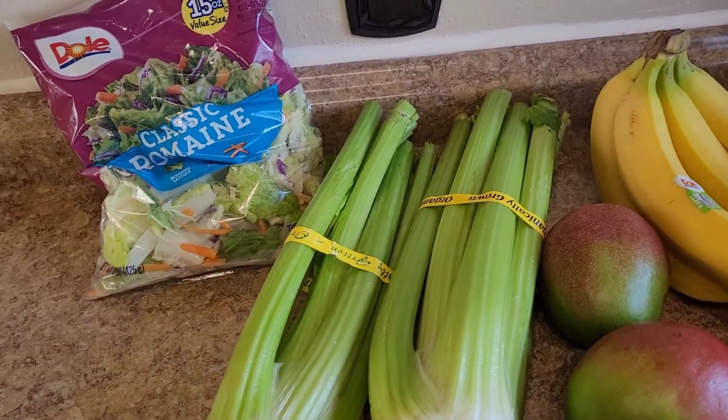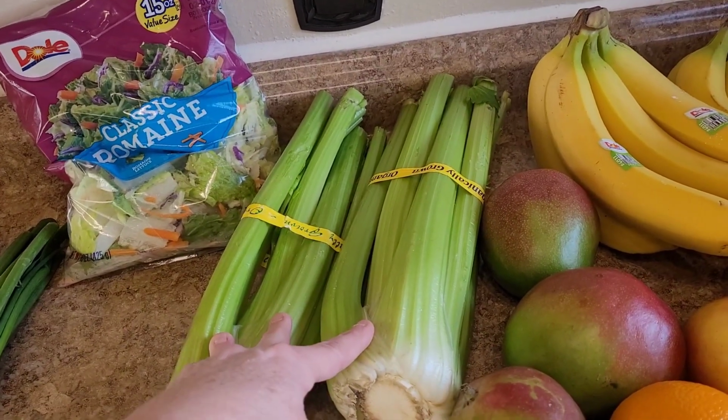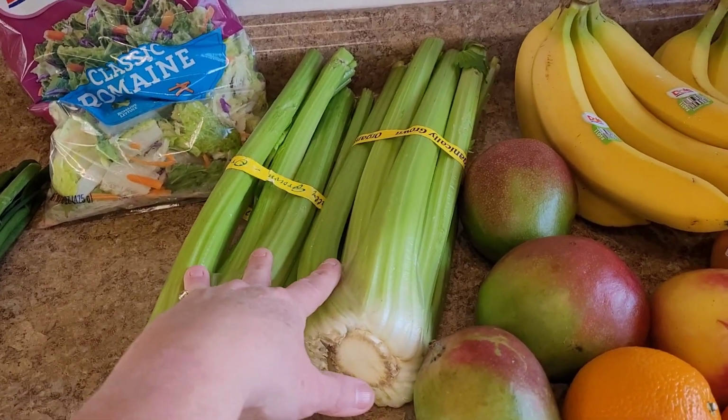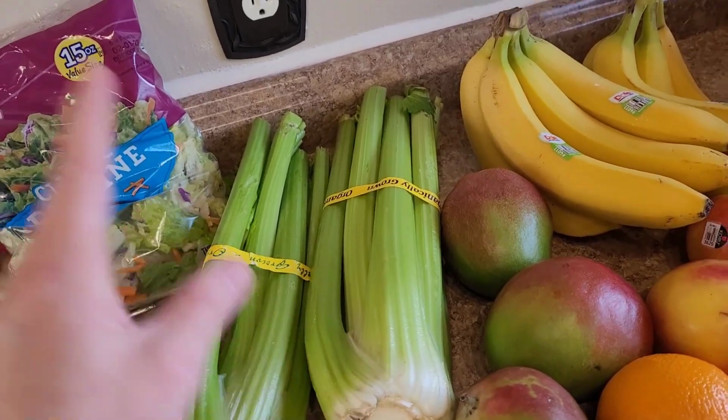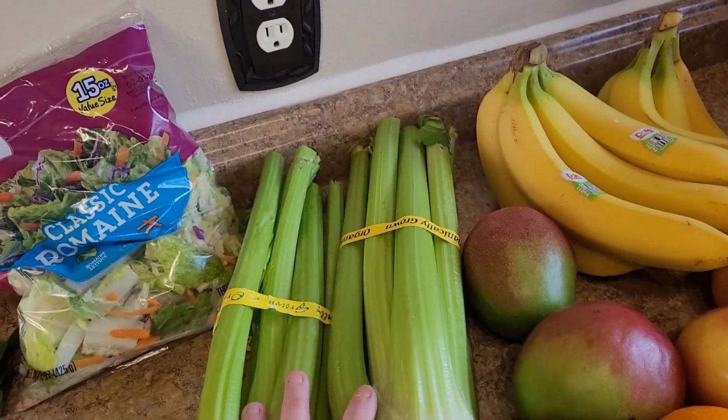Okay, so this is where the epic fail comes in. We did not buy the celery at Winco because we forgot. So while we were at Roth's, which is that grocery store I was telling you about, we thought, oh, we'll just get it there. No big deal, right?